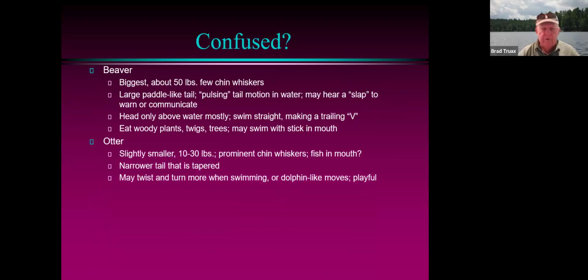On the other hand, the river otter is a bit smaller, somewhere between 10 and 30 pounds, and has very prominent chin whiskers. You might even see it with a fish in its mouth because, again, the river otters basically eat seafood and things that you find in the water. Its tail is much narrower and it's tapered. And when they're swimming, they twist and turn quite a bit. Sometimes they'll make dolphin like moves, and they're very playful when they're in the water.